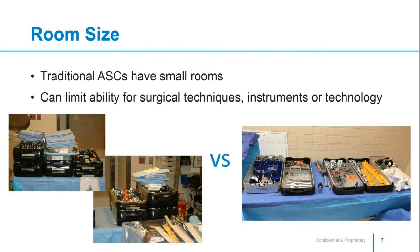Like I mentioned before, room size is a really big deal, and it's a bigger deal in a surgery center than it is in a hospital. If you look on the left side of this screen, that's what a traditional total knee replacement setup looks like at the hospital, right? 6, 7, 8, 9 trays sometimes, too many instruments, too many things. Traditional ASCs don't have rooms for 3 back tables or for double-decker back tables or to sterilize all of this stuff.